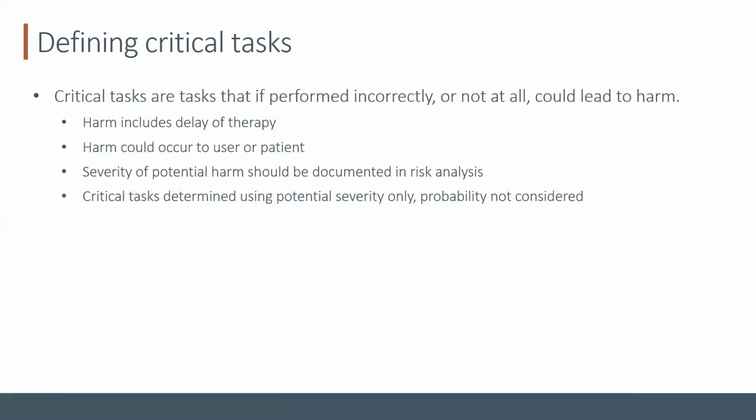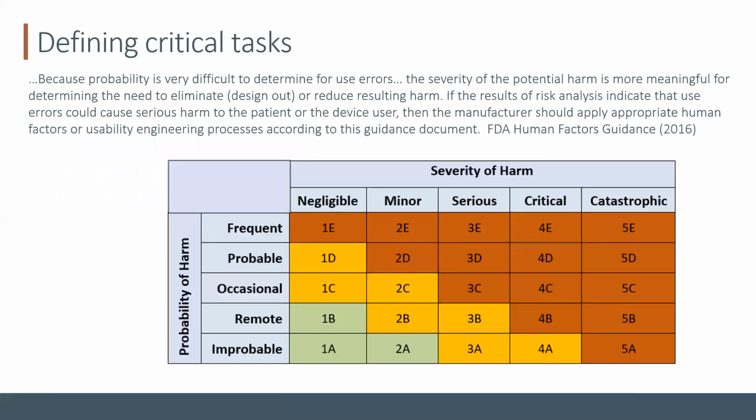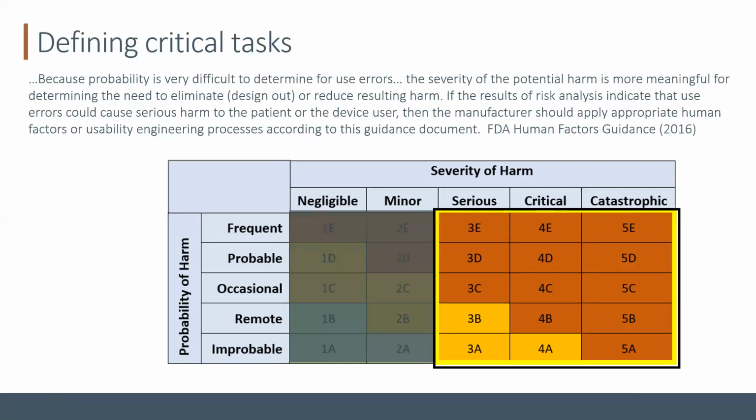On the next slide, we're going to show how the critical tasks are defined using the severity of harm. Back to our risk matrix, we're going to forget about probability altogether, and then grab all tasks that are above a certain harm level. One more slide, and you'll see for this, we're just going to get rid of negligible and minor and say anything that is serious, critical, or catastrophic is going to be one of our critical tasks that we need to make sure users can do appropriately or properly.